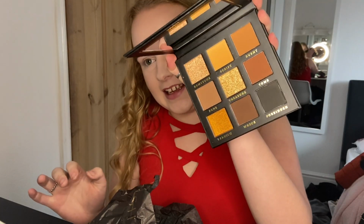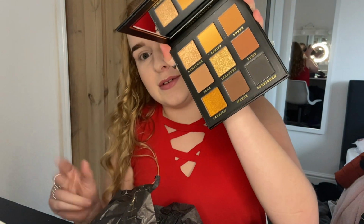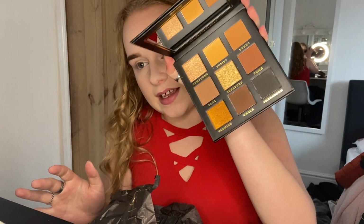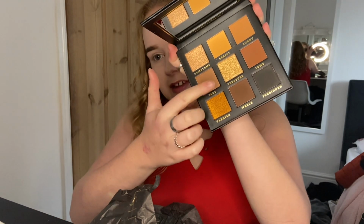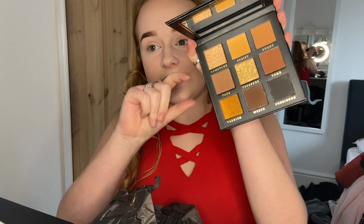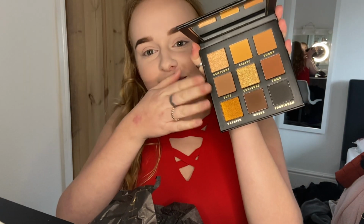These are the shades here, so it's literally just your everyday nudes and brown tones, and I'm obsessed. So you've got the 3 glitter shades and then the 6 matte shades, and the pans in this are really big as well. You will never run out of this palette.